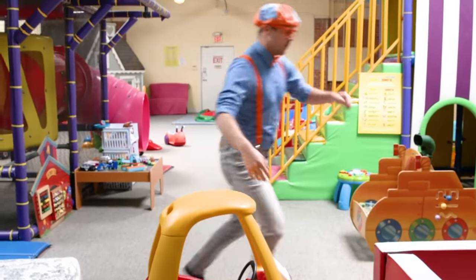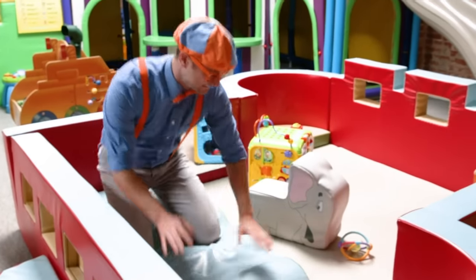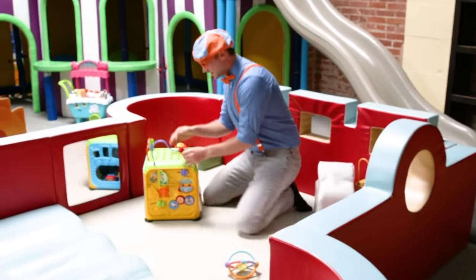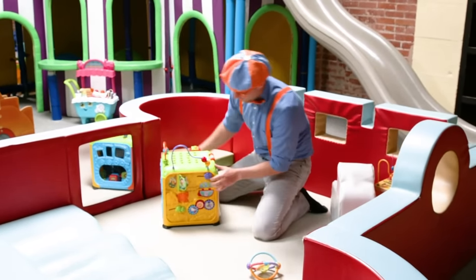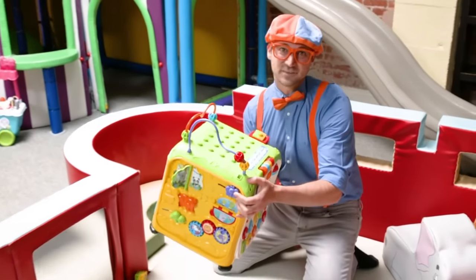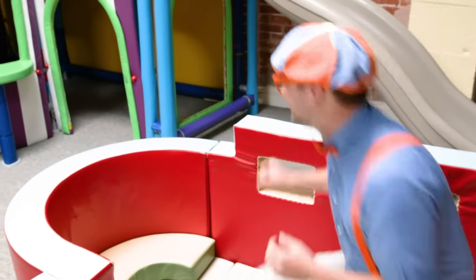So silly! Ooh, what's in here? Whoa! It's so soft in here! Hey! Look at this! This box has so many colors on it! There's so many colors to name! Let's continue to explore.